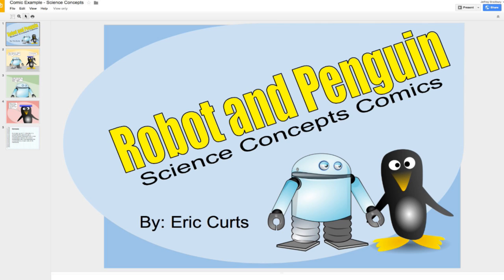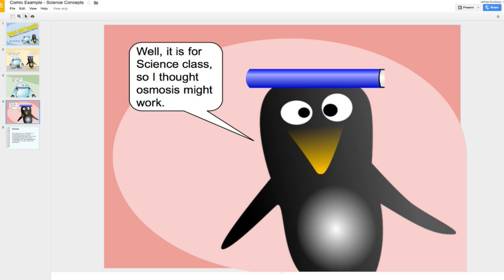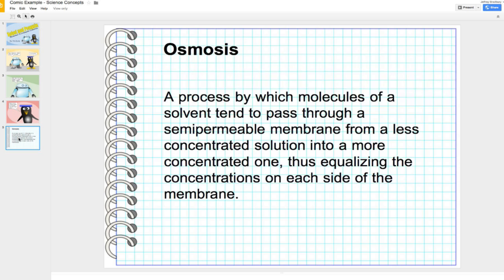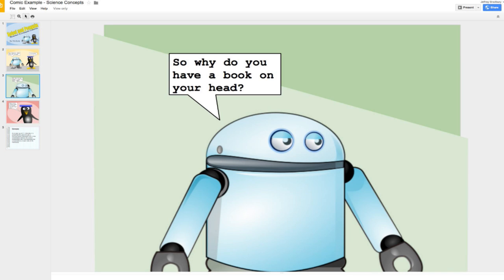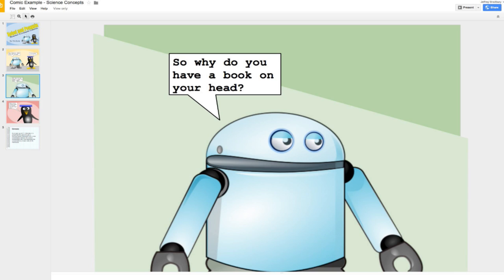But he put together this comic strip of Robot and Penguin, and you've got your two little cartoon characters going back and forth. The neat part about this is you're talking animation. It's hard to see at this point, but all of these slides are animated. And you're looking at digital storytelling. You're looking at how this works.